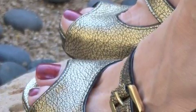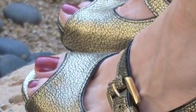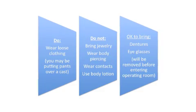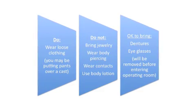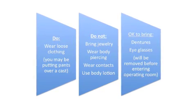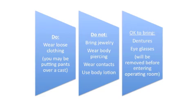Some of my patients ask about nail polish, and as long as it's not chipping or peeling, it's fine with me. But that's my policy. Your surgeon or the hospital where you're having your surgery may not allow it. Oftentimes, the hospital or surgery center where you're scheduled to have your surgery will contact you a few days prior to your surgery to review a list of guidelines and policies with you.